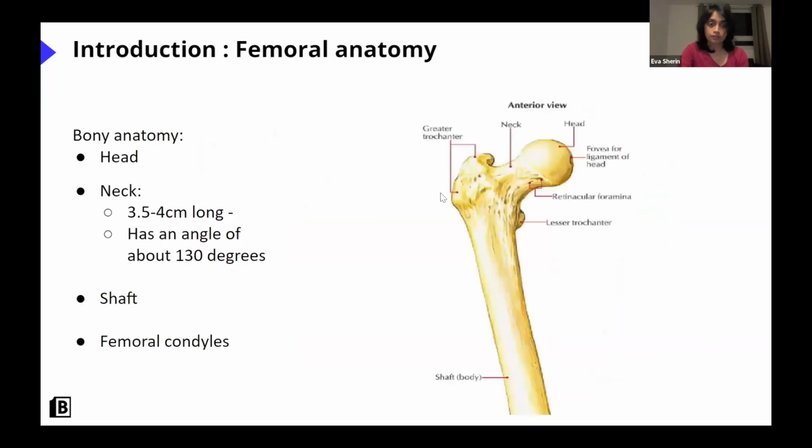So roughly for all humans, we've got roughly about 3.5 to 4 centimeters length of neck, and we look into an estimated angle of 130 degrees. This angle is quite important because we've also got a classification based on this and the fracture that we are seeing. And then yes, shaft, unfortunately you can't see the femoral condyles here, but we've got the medial and the lateral femoral condyle right there.